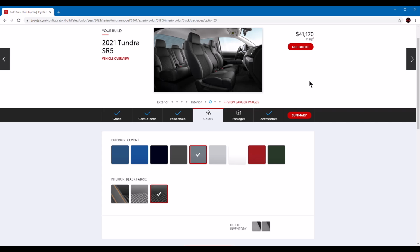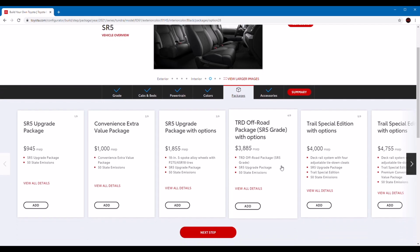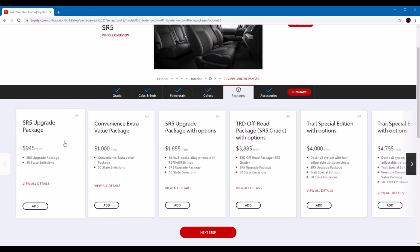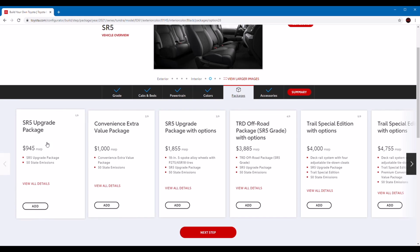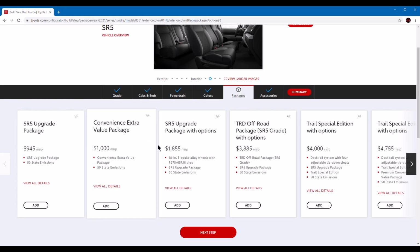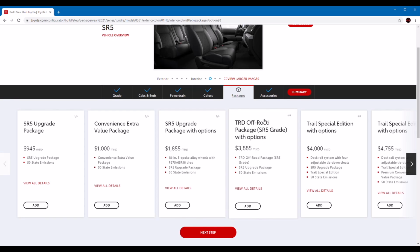Okay, so now let's move on beyond the color here onto the packages. So this is where it gets quite interesting. There's quite a few packages currently offered in the '21 Tundra. So there are a few simple packages like the upgrade package, the convenience extra value package. I think these names might change for '22, but they will continue to offer these lower-end packages because they're quite popular. And of course, the most important packages are the TRD Off-road and the TRD Sport.